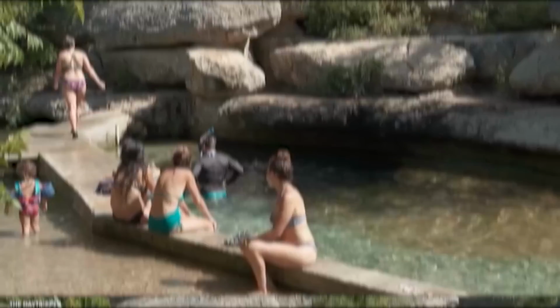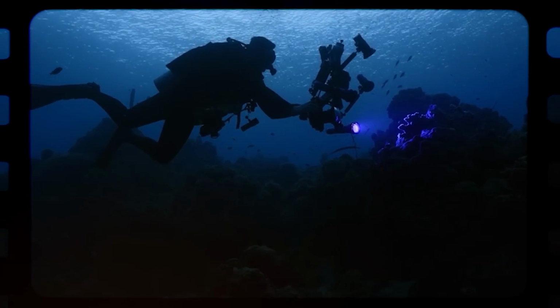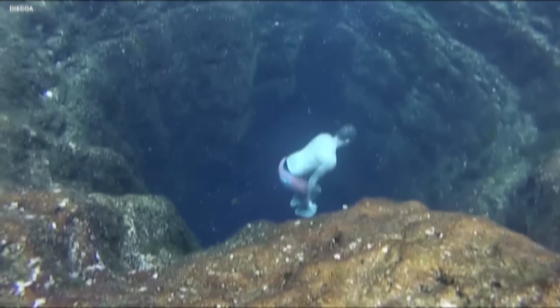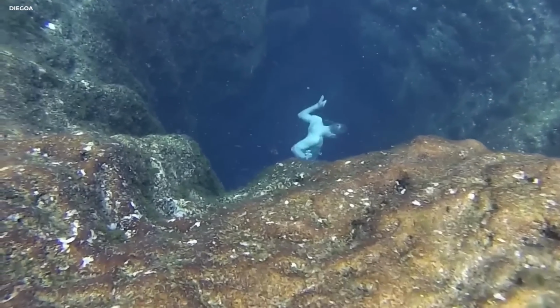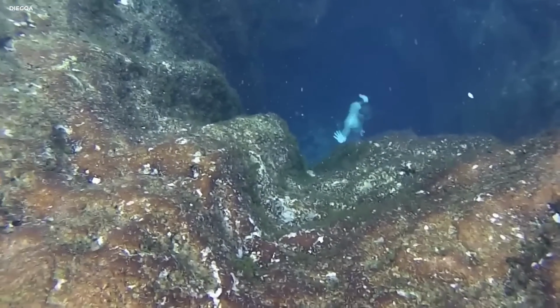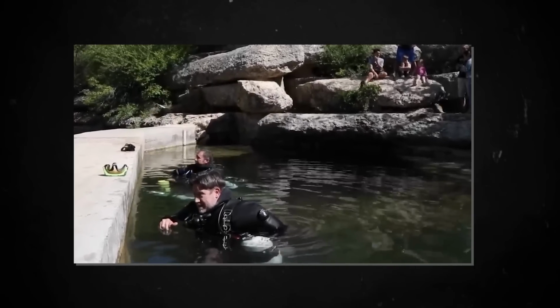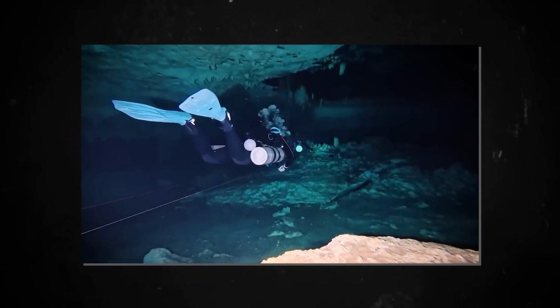First came the debris: oxygen tanks half buried in gravel, a diving fin caught in a crevice, a camera case wedged into the stone. These weren't artifacts. These were personal possessions reminding us of lost lives. Every piece had a name, a story, a life once attached to it. Then came the glove. For just a moment in the frame, it floated, tattered, pale, but undeniably human.